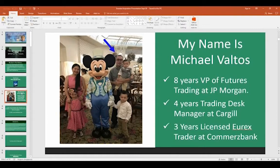I worked my way up as a runner. Eventually, I left the trading floor when Globex was starting to take off. Electronic trading was the future. At that time, being in my 20s, I realized the future is going to be computers. So I left the floor and I started working for Dean Witter. Then I joined EDF Man a few years later. Then Commerce Bank, where I became a licensed Eurex trader. I spent 4 years at Cargill as a trading desk manager, and most recently, before I started Orderflows, I spent 8 years as a vice president of futures trading at JP Morgan.